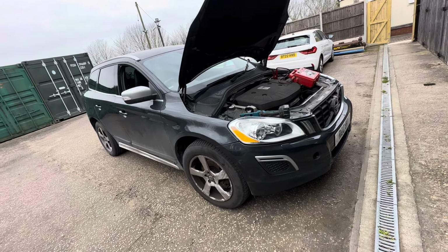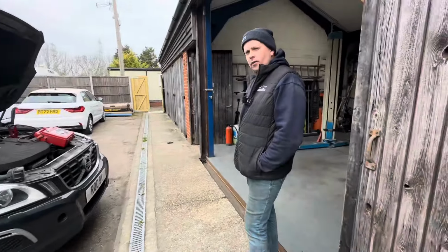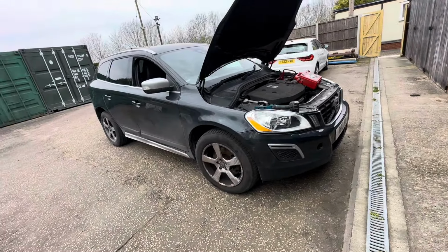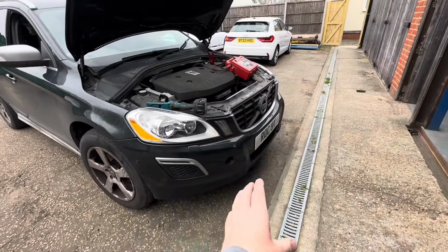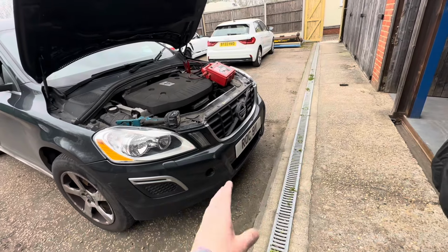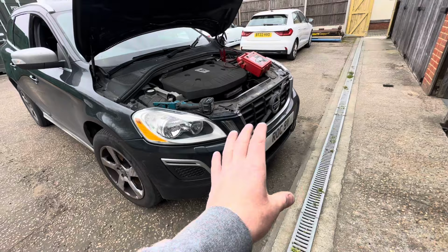This car has only covered 50-something thousand miles, which is 54, isn't it? 54,000, which is beautiful. It is an XC60 R-Design, fully loaded, Napa leather. It's just got everything on it. It does have a couple of little scrapes, knocks and bangs, but we found the trim inside and we're thinking possible recovery issue there. We don't quite know, but yeah, a couple of little marks around it.